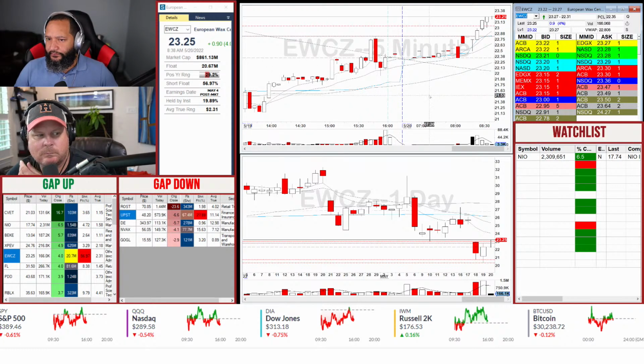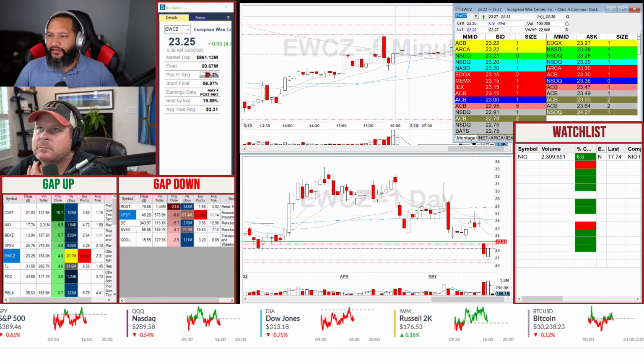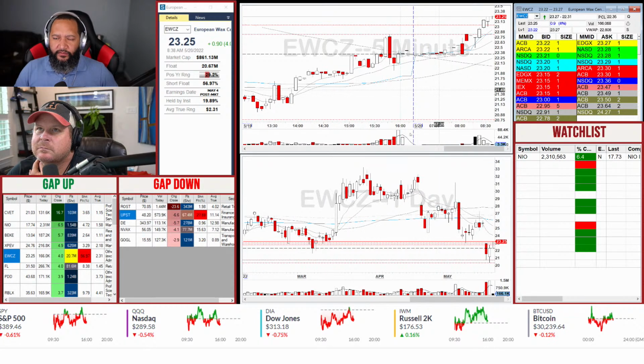EWCZ. I don't know what this is, but European. Oh, we've seen this before. The European Wax Center. We've seen this on our list. It doesn't trade very well at all.